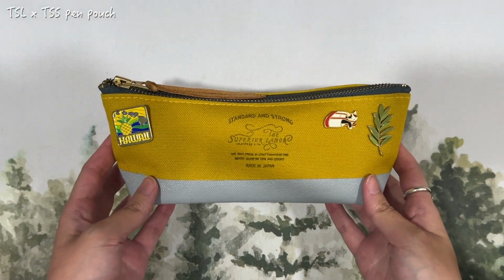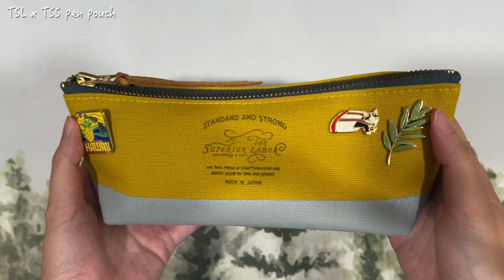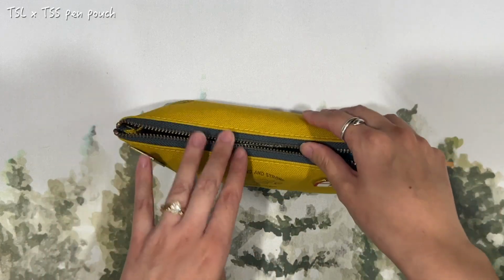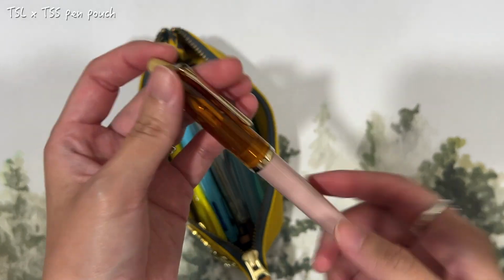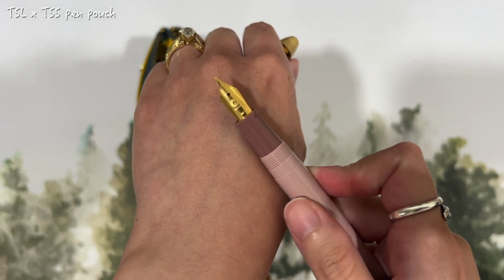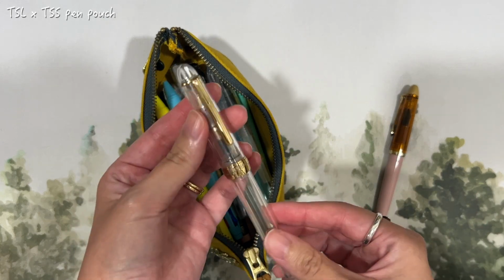This one is a pencil case or pen pouch from the Superior Labor. This particular colorway is in collaboration with the Stationery Selection, and you can see their logo on the back there. I have some fun pins on it as well. And this one basically contains all my just miscellaneous pens. So this fountain pen, for example, is the one that I customized at Ancora in Tokyo, Japan. And I have yet to use it for one reason or other, so it's sitting here.